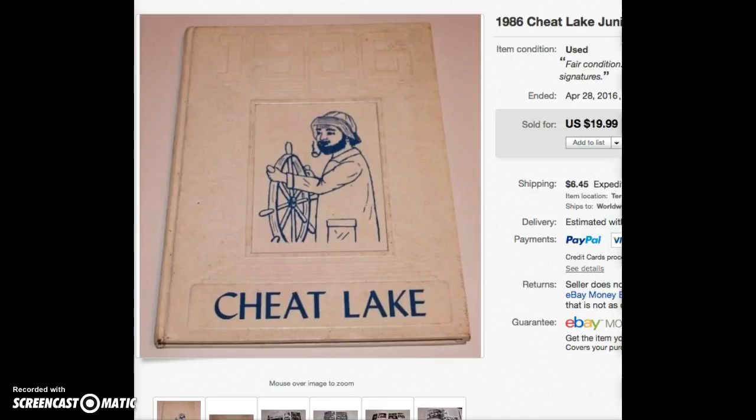And here's the other Cheat Lake, Morgantown, West Virginia junior high yearbook. And like I just said, it sold for $10. I paid $2.